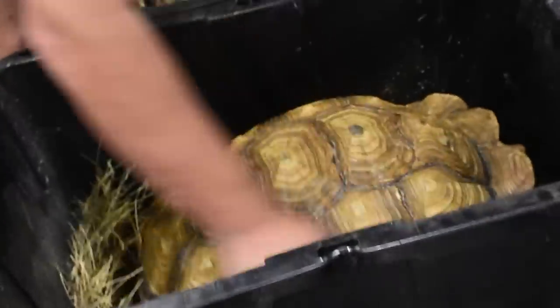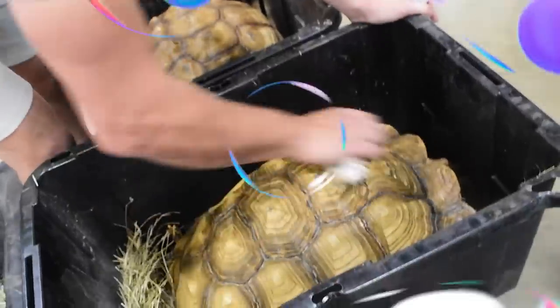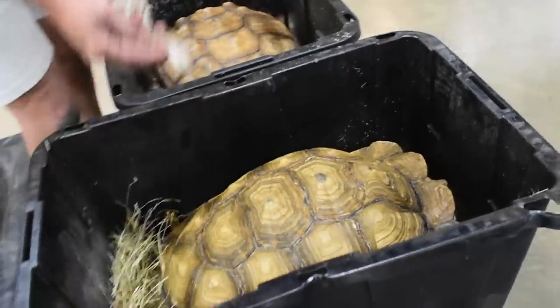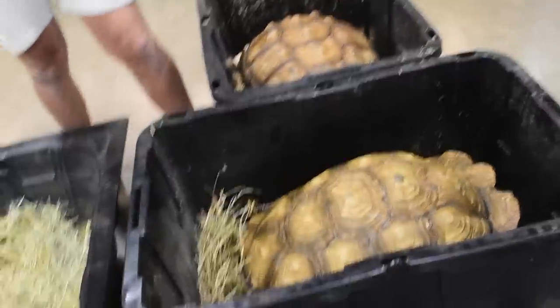And look, this guy is in the car wash. The shell shine business right here. The turtle wax. It's really a tortoise wax, but we're just going with it. Going to the tortoise wash, baby.